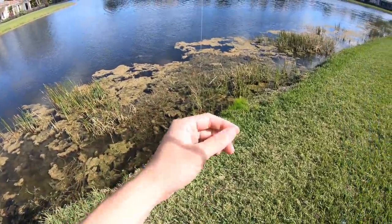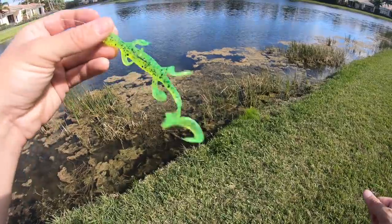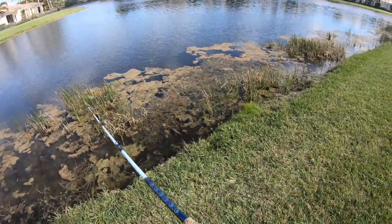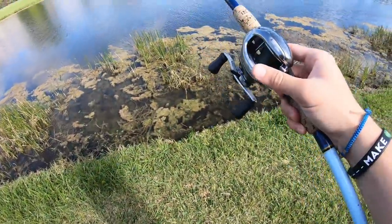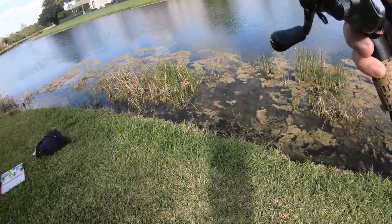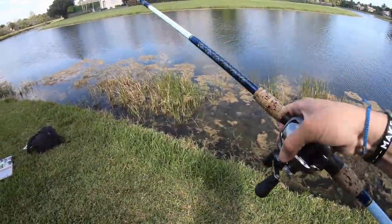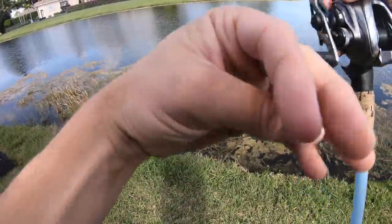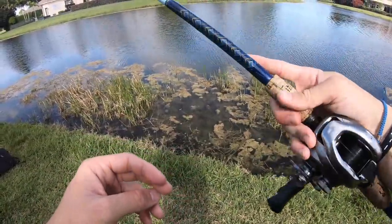All right, guys, we switched up from the spider. Now we're going to be working this little chartreuse lizard on the bottom, just a little Texas rig here. We're at the Metanium DC. Listen to this, baby. First cast of the day. We're just going to let this dude sink all the way to the bottom, and we're going to bounce it and just drag it on the bottom. Hopefully, we'll come across a big fish, and she will be hungry for it. Let's see if it happens.